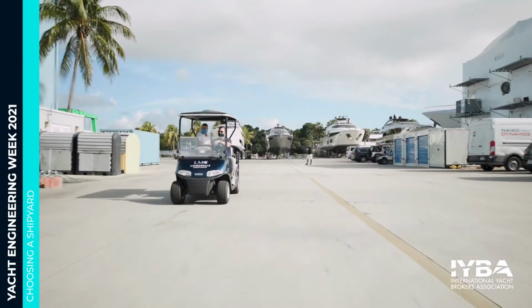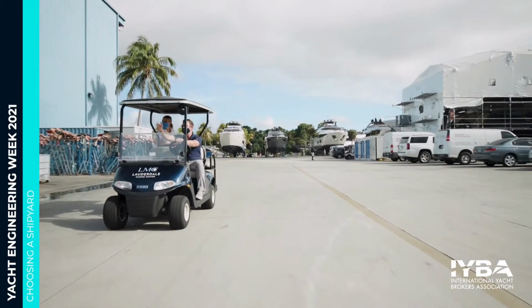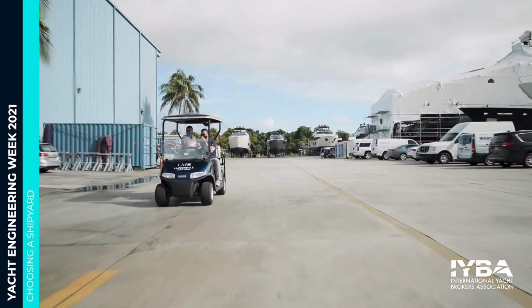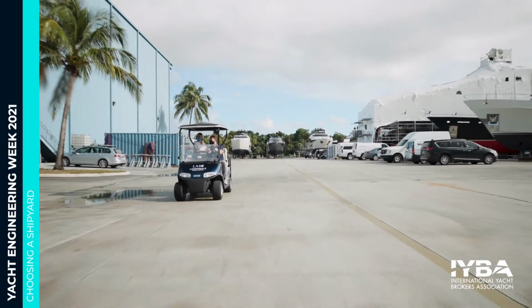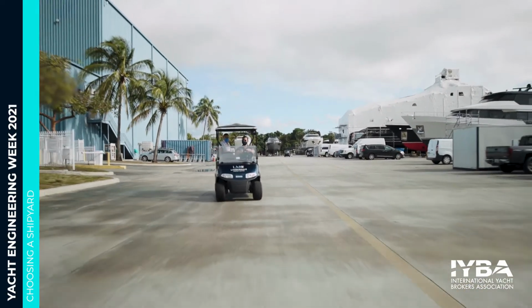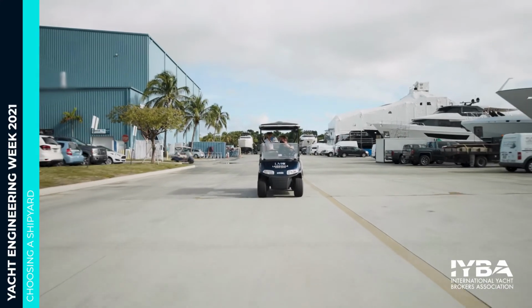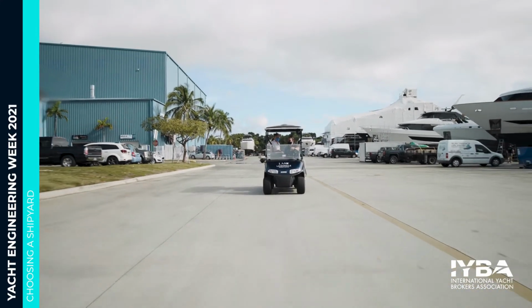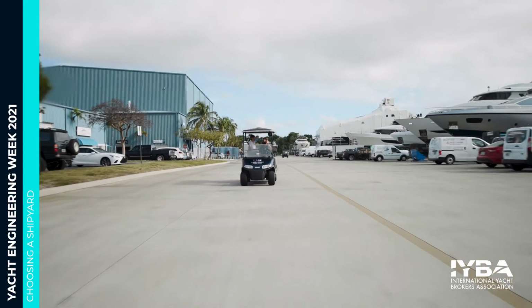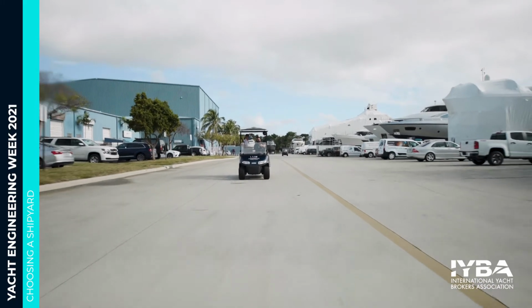And then as we're coming through, you can see we have some of our bays for a lot of our tenants. Wide variety of shipyard trades that we have here on site. Yeah, last year when I was filming Yacht Engineering Week for the first time, I didn't even know that this whole thing was here. I didn't even know about LMC, and I live right across the street. So it's crazy that this huge facility is right in the heart of Fort Lauderdale, and I had no idea.